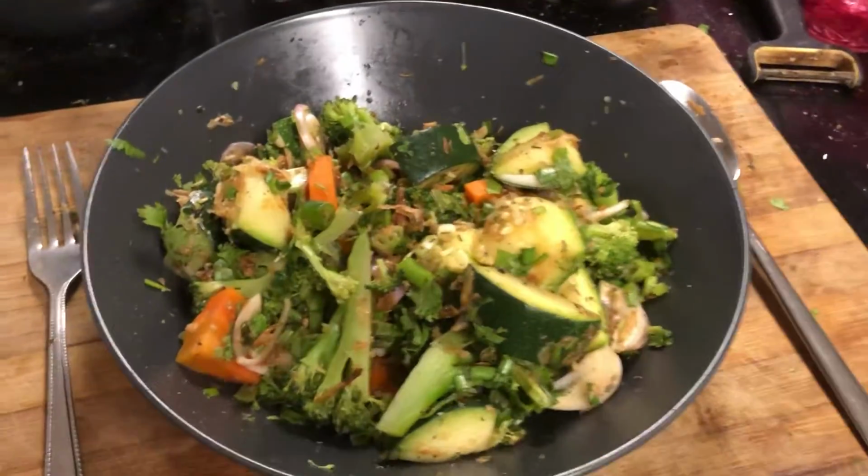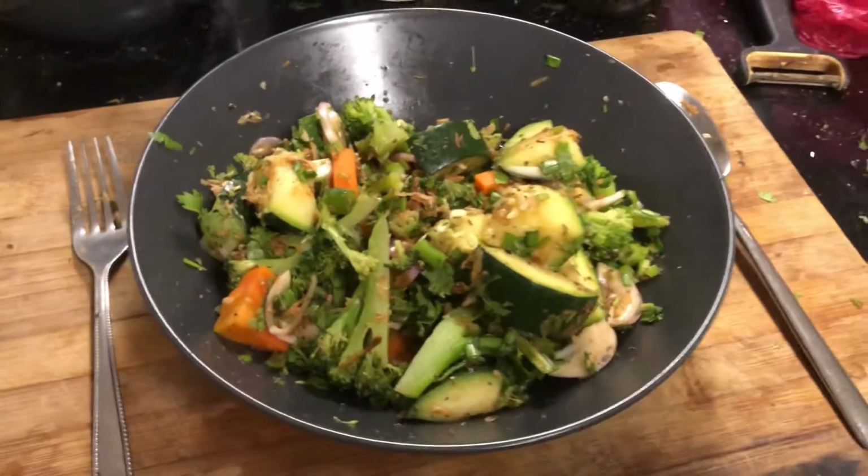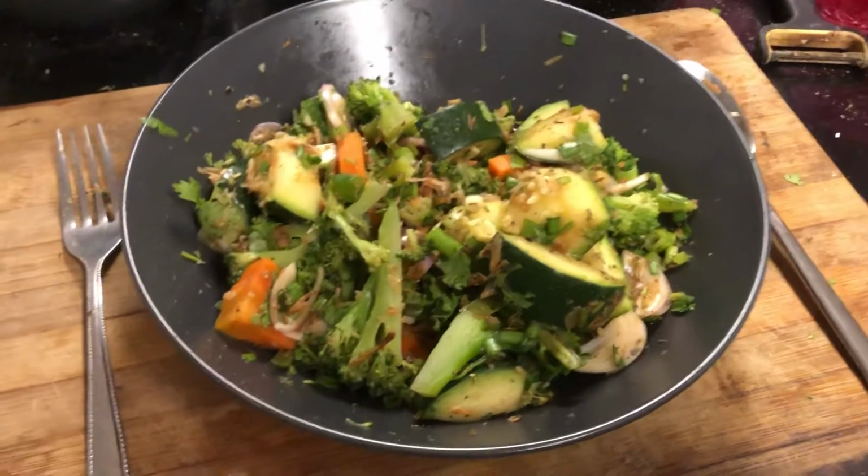It's my second and last meal of the day. I've had some fried rice earlier, a couple of hours ago, and I'm now having some steamed vegetables. I'm trying to finish it before nightfall. I have three vegetables here.